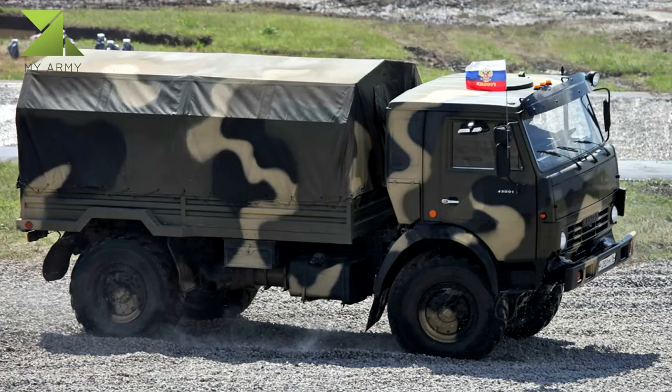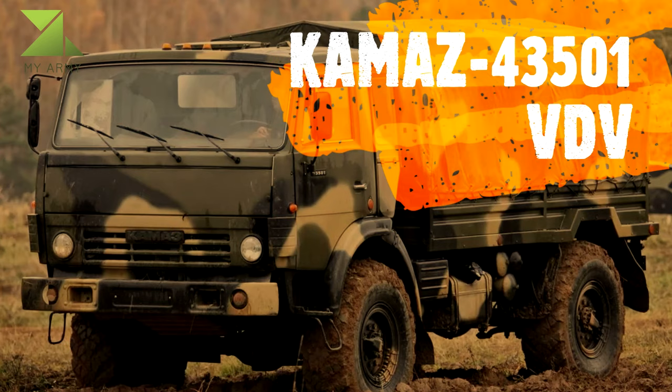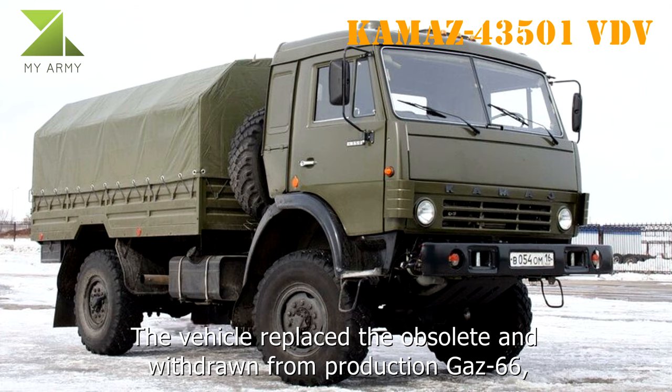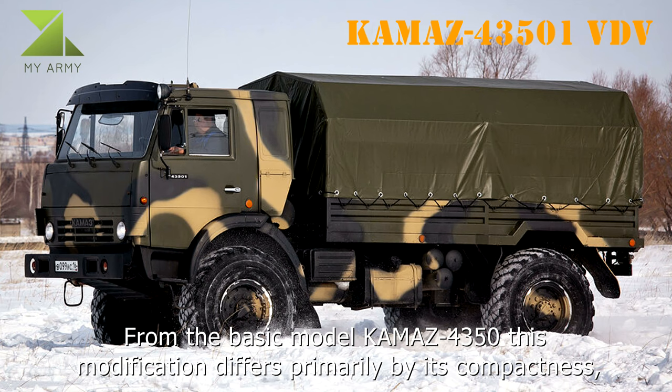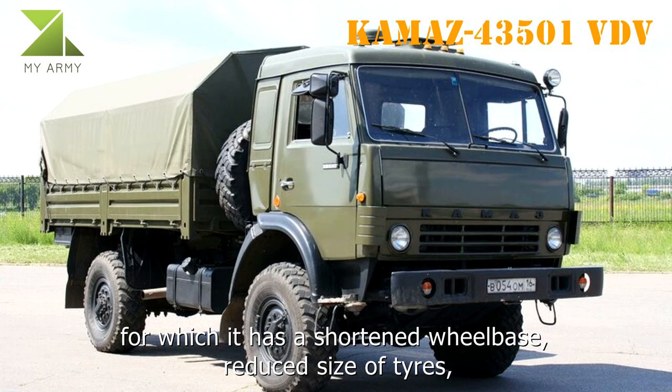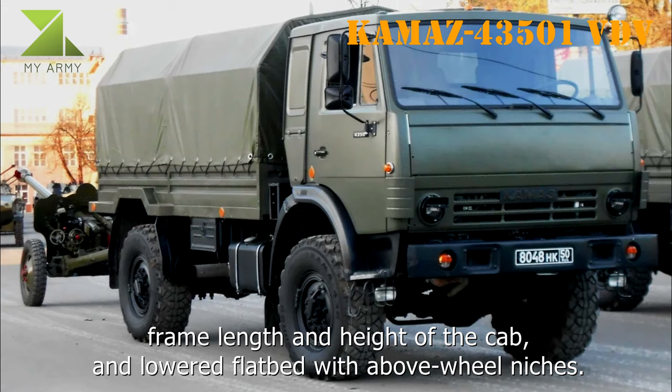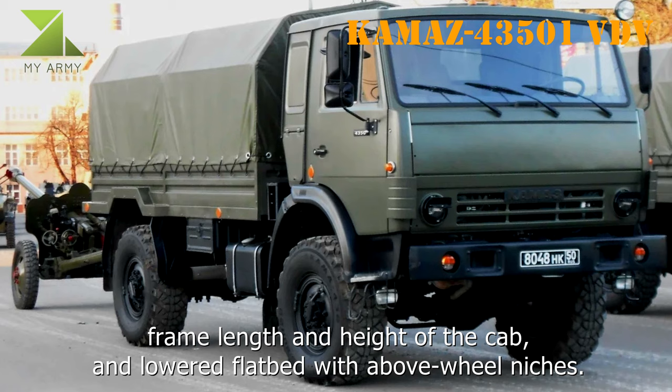Kamaz 43501 VDV. The vehicle replaced the obsolete GAZ-66, withdrawn from production, which was in service for over 40 years. From the basic model Kamaz 4350, this modification differs primarily by its compactness, for which it has a shortened wheelbase, reduced size of tires, frame length and height of the cab, and a lowered flatbed with above-wheel niches.